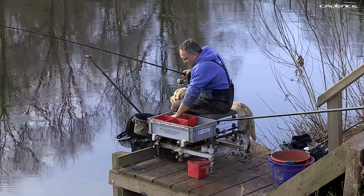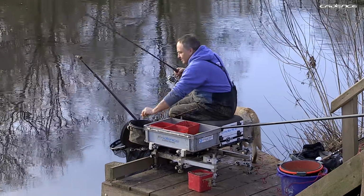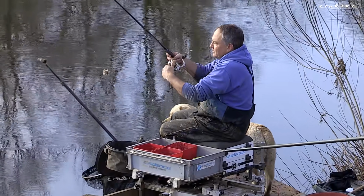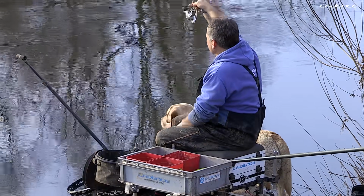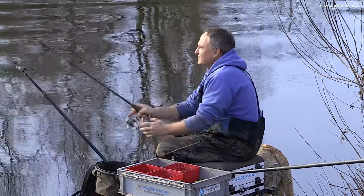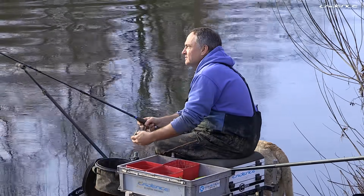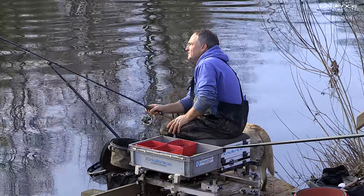At the moment I'm fishing a cage feeder and I'm putting quite a bit of meat and casters in and just plugging it with some groundbait. And I think due to the amount of fish here, I'm going to need to switch over to a bigger feeder to feed more, because there's so many fish out there.